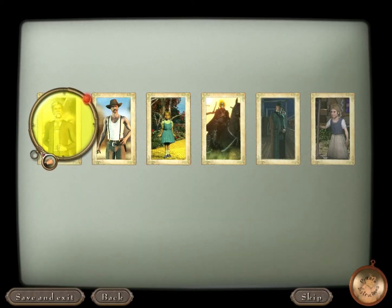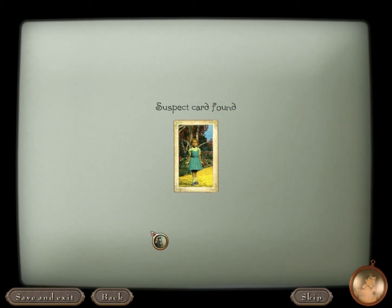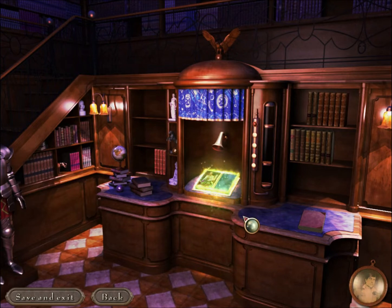Now let's figure out who the new suspect is. It's Dorothy! Dorothy! I should have known. So back to the books. Get the strange case of Dr. Jekyll and Mr. Hyde.